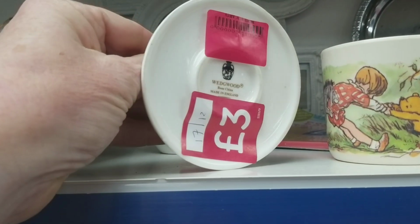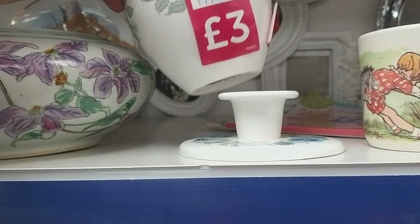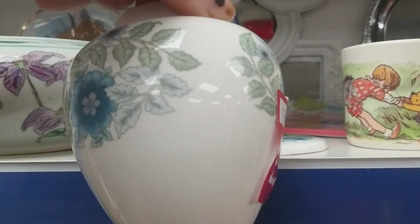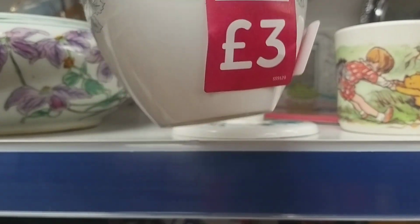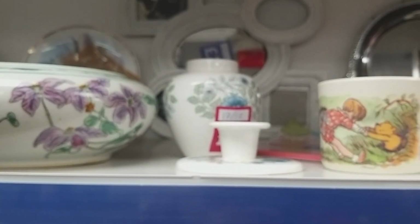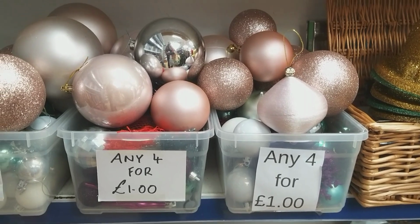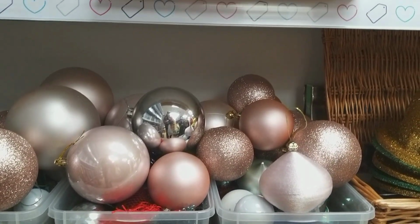And you've guessed it, there's always some Wedgwood to find. Is this the Clementine pattern? I can't quite remember. I don't think I've seen the candle holder before, and I quite like the shape on the pot, but perhaps I've just been charity shopping for too long and these pieces are starting to become familiar. I don't actually want to collect them.